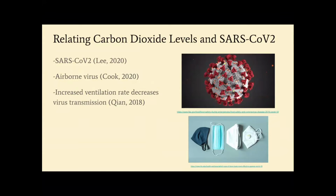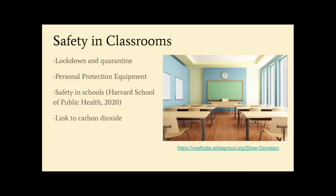According to a study in a tuberculosis outbreak in Taiwan, carbon dioxide levels under 600 parts per million completely eliminated the tuberculosis virus. Connecting these ideas, measuring carbon dioxide levels can be used as a proxy for air quality and ventilation to determine the potential risk of catching SARS-CoV-2 in a set room.